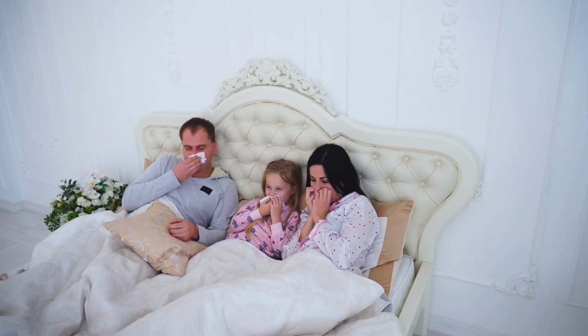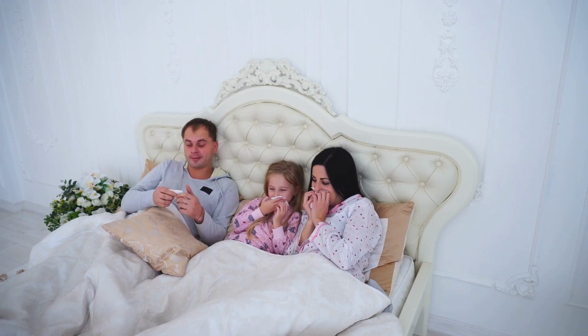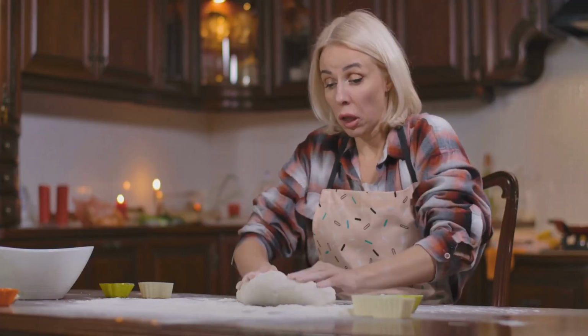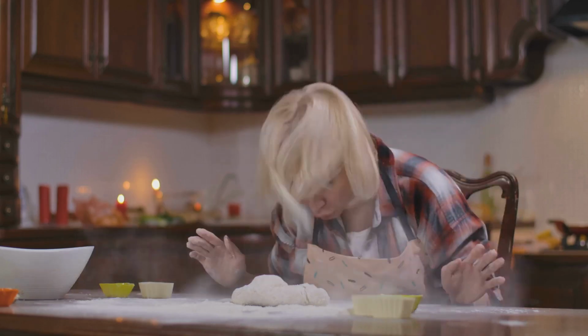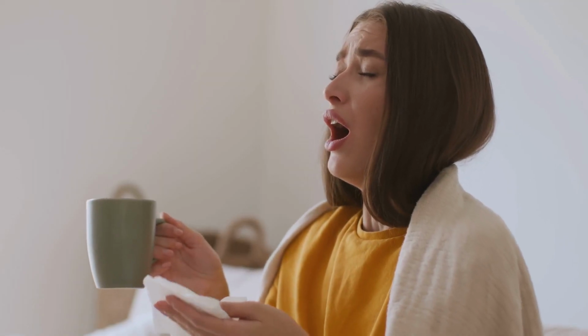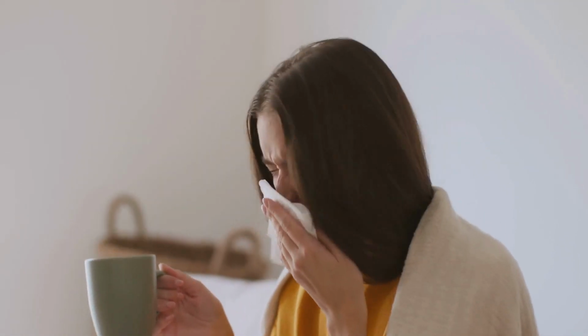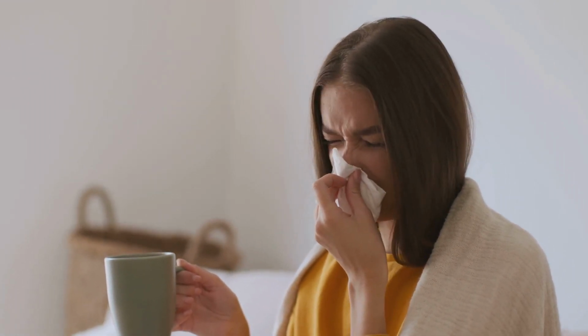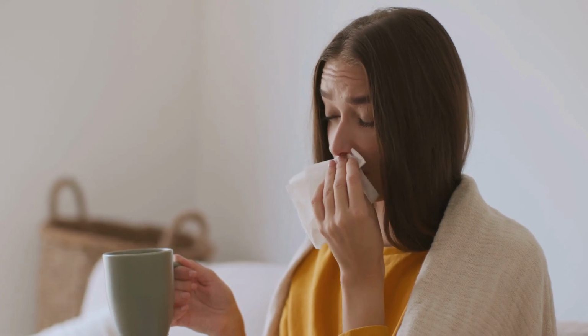We then moved on to discuss the symptoms of cat allergies. These can range from mild to severe and can include sneezing, a runny nose, itchy eyes, and skin rashes. It's important to remember that these symptoms can vary widely from person to person. Some people may experience mild discomfort, while others may have severe reactions that can interfere with their daily lives.